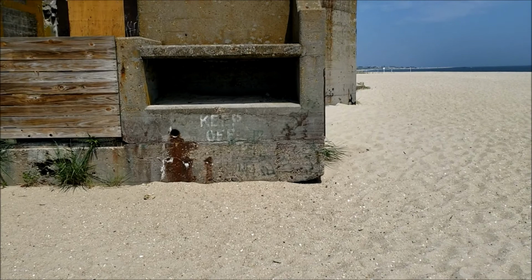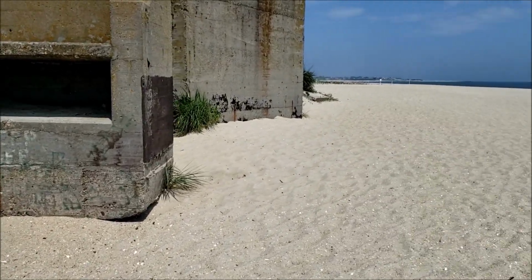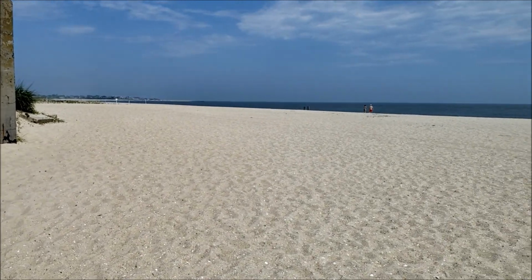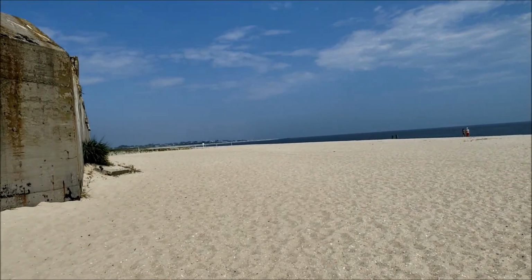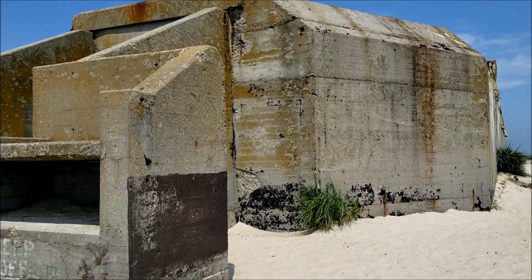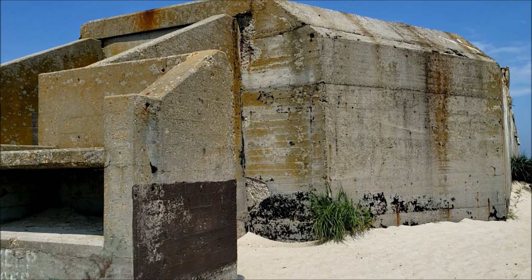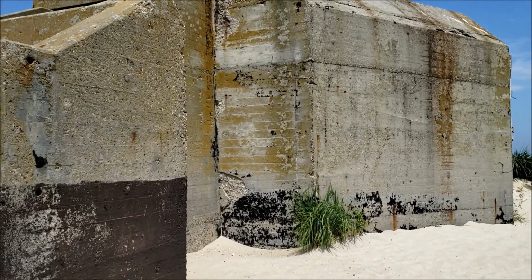And just think, this used to be in the water. This used to be water all the way up to here. And now it's just beach, beach, beach, beach. The ocean is further back. And I mean, this is at least 12, 15 feet tall, probably. Approximately 15 feet tall, if not more.